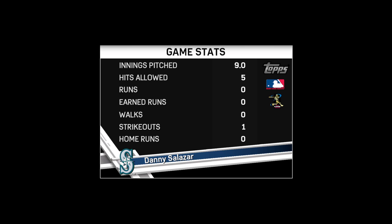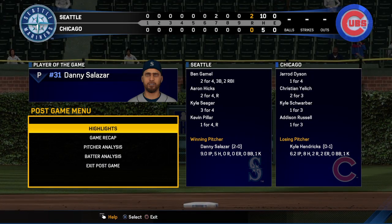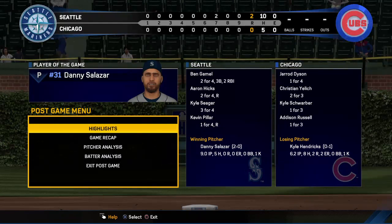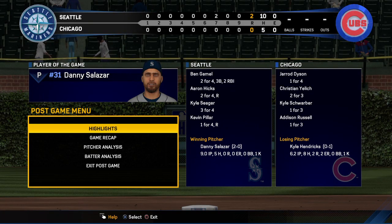Our final line score tonight, first for the victorious Seattle Mariners. 2 runs, 10 hits, no errors. They left 8 men on base. For the Cubs, no runs, 5 hits, no errors. They left 3 men on base. Time of the ball game, 2 hours and 25 minutes.